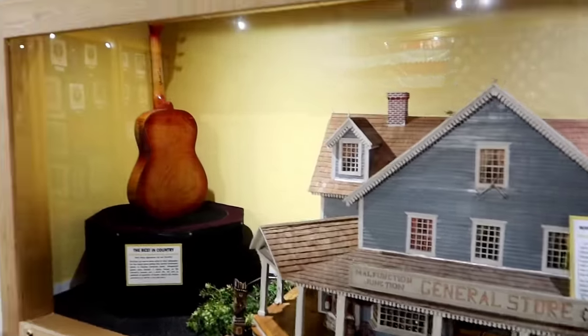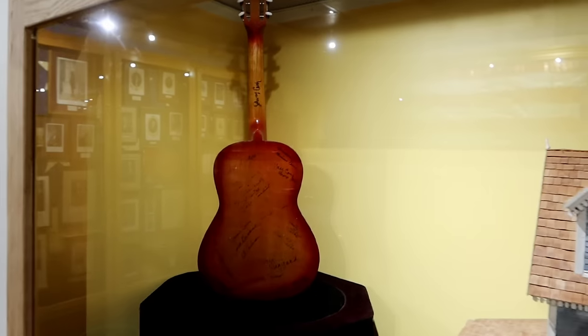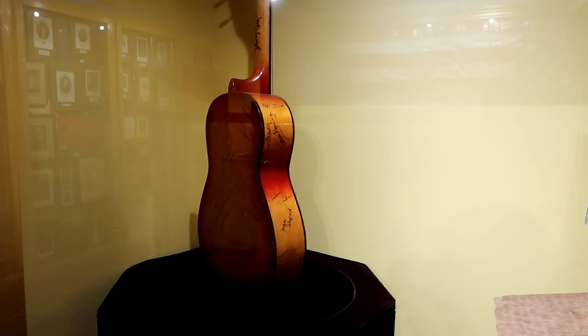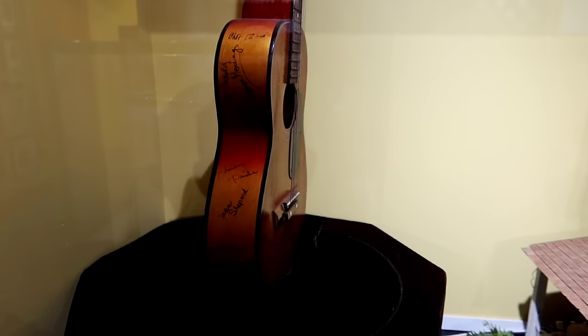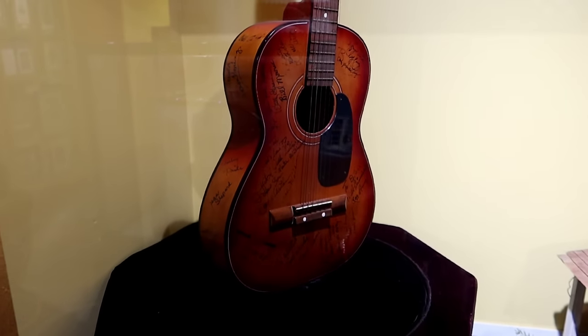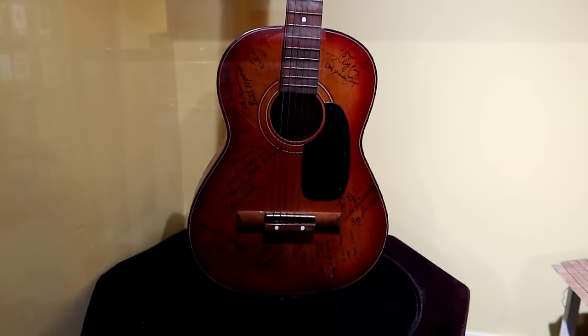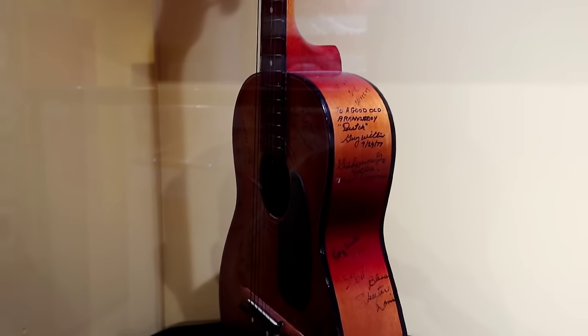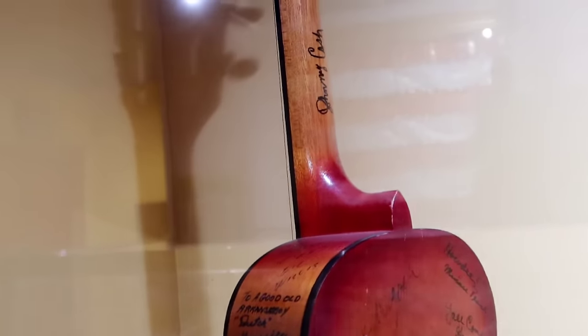And then over here, they have a guitar and it says, how many country musician autographs can you recognize? And I already saw Gene Shepherd, Charlie Pride, Chet Atkins, Johnny Cash. I'm seeing them on there. So here's Johnny Cash right there on the back. That was the first one I saw.